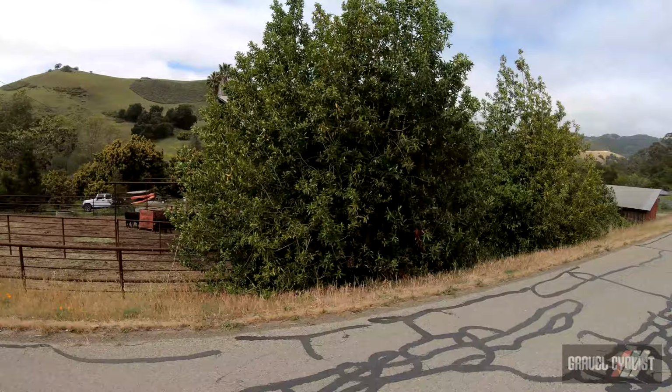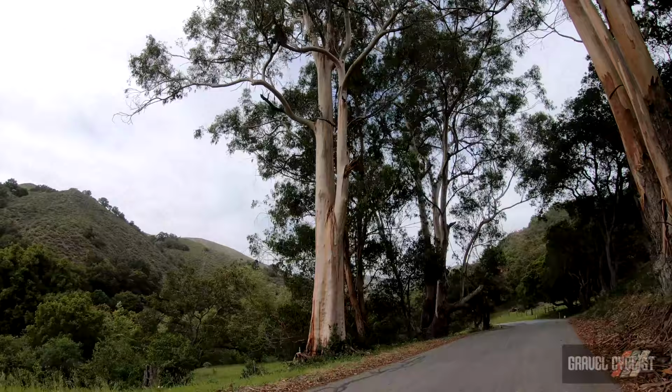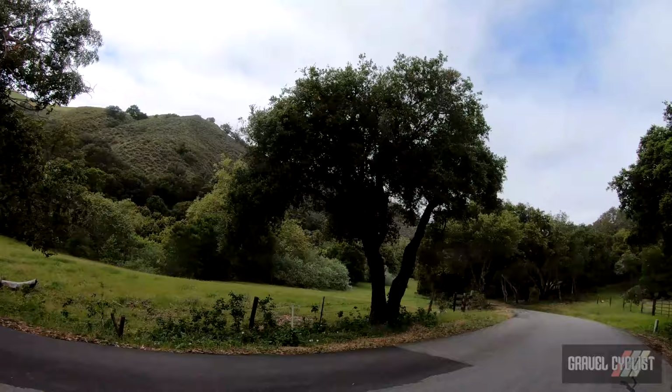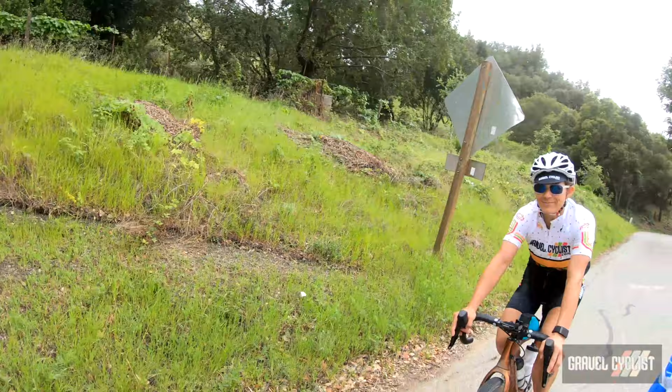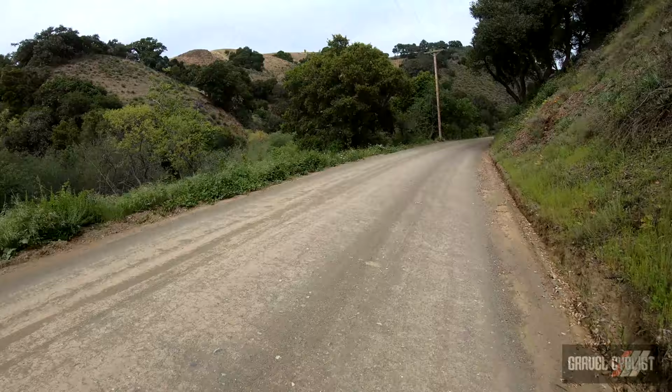Look at this, folks. Eucalyptus trees, aka gum trees. They are native to Australia and there's obviously a few hanging out around here in California. I've spotted them many times before, actually. Not my first gum tree sighting in the United States. Pavement ends, and all being well, this is the last significant climb of today. Fingers crossed. We're staying on obvious loose gravel. Actually looks like super hard pack. Nice, thus far.